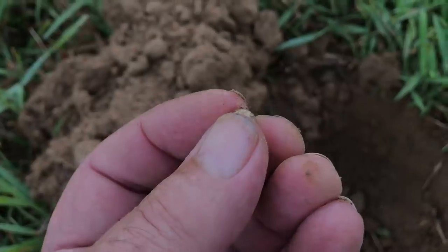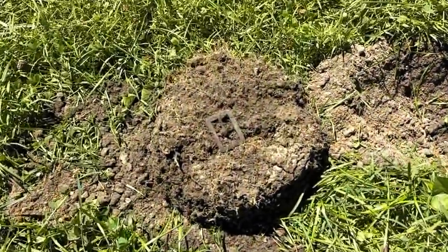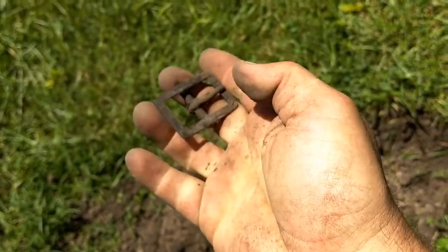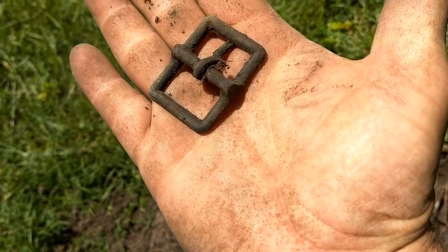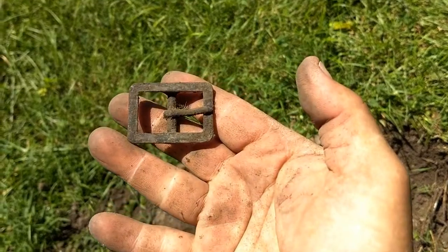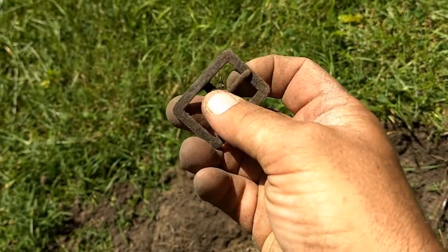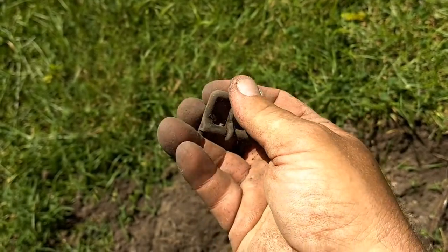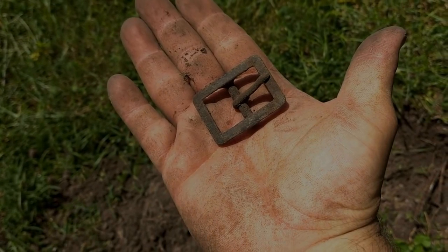It's been fired. Yeah, I just got this little buckle out of the ground. It scared me a little bit. It's brass. I've found a lot of iron buckles like that, but I've never really found a brass one. So, still works. Neat little find. I'll take it.